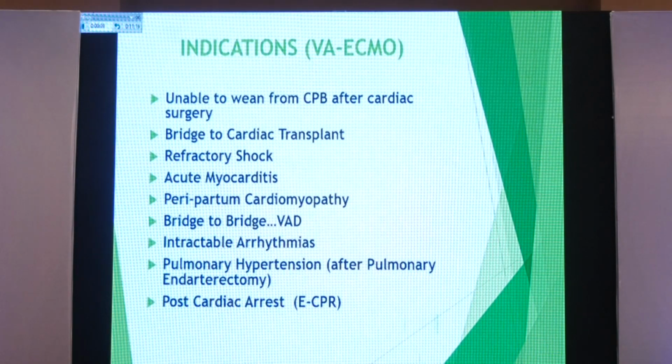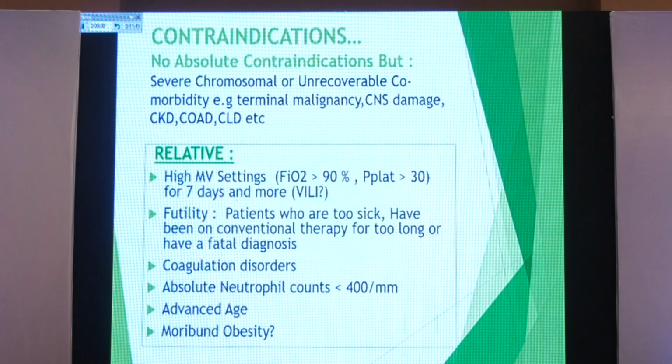These are the VA ECMO indications: unable to wean from cardiopulmonary bypass machine, bridge to cardiac transplant. This is very important in the setups which I've been working. They are doing a large volume of transplants over there. Then the refractory cardiac shock, acute myocarditis, pericardium, cardiomyopathy, bridge to LVADs, intractable arrhythmias, pulmonary hypertension, when you are especially planning these patients to proceed for heart-lung transplant, so you can initially support these patients with VA ECMO, and post-cardiac arrest, ECPR.